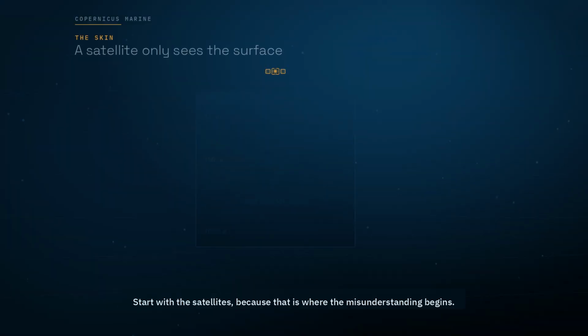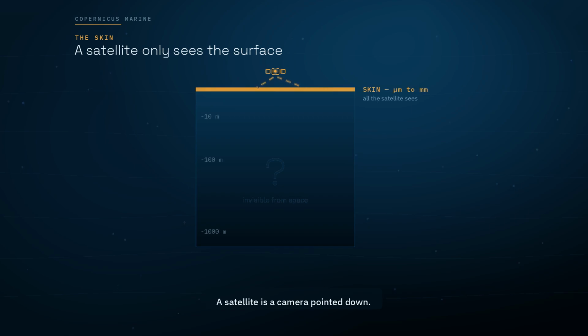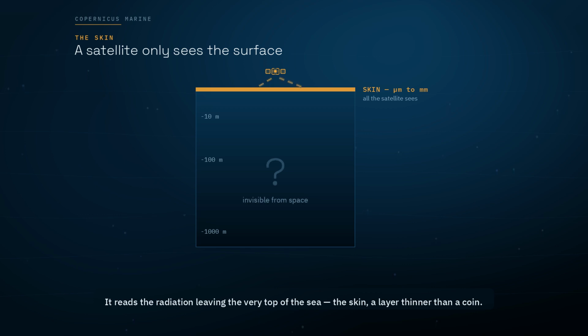Start with the satellites, because that is where the misunderstanding begins. A satellite is a camera pointed down. It reads the radiation leaving the very top of the sea. The skin, a layer thinner than a coin. 10 meters down, it sees nothing. 1,000 meters down, nothing. That blind spot is the reason the rest of the system exists.